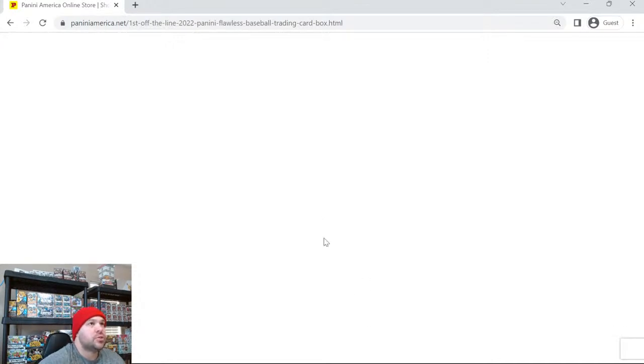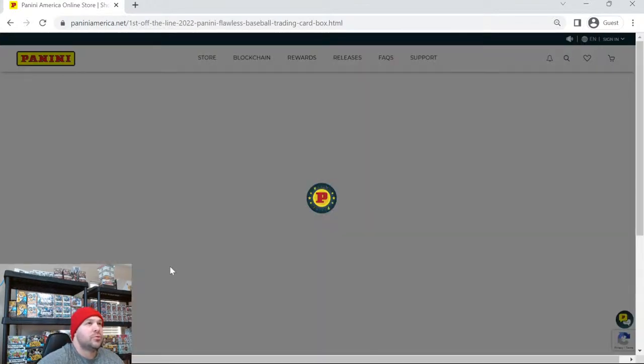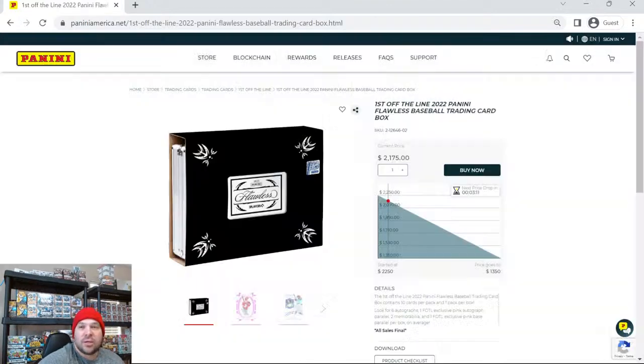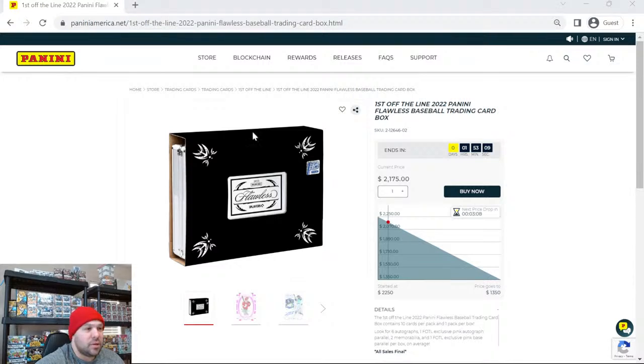Refresh the page. And pre-orders have been all over the place for this, but you can get it as low as like $1,300 a box, so it's like right by that bottom out price. And with it being at the bottom out price, I think we're probably going to get close to that. Let me pull up eBay and check those prices out.